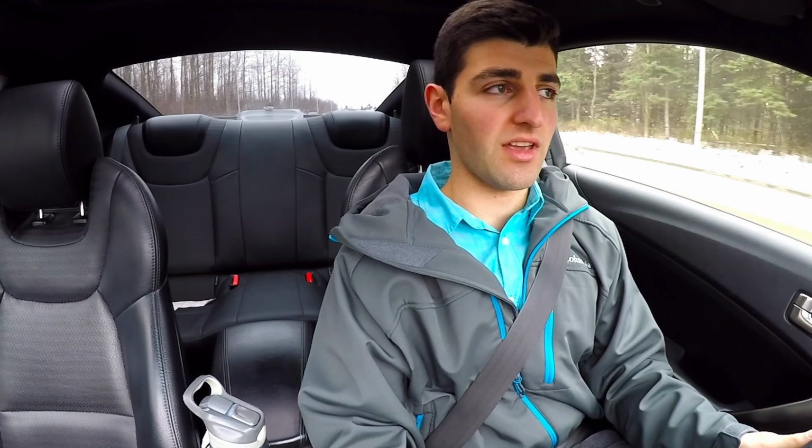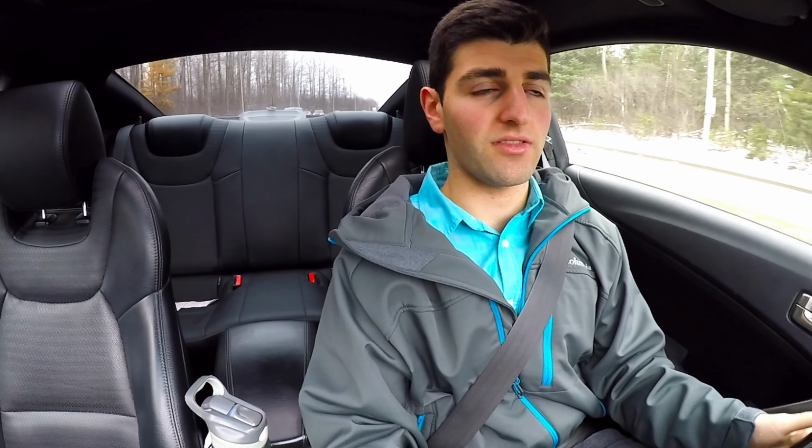So again, at the same time I'm getting the dash looked at, I'm getting this looked at, and I've already taken it in, and they've already told me, hey listen, yeah, it's a transmission problem. Well, I'm most likely going to have to replace the transmission. So I hope with my new transmission I don't have the 1 to 2 shift lock thing anymore, but that's to be seen.